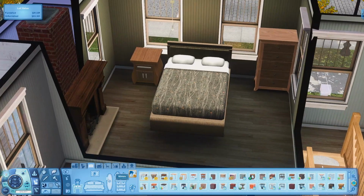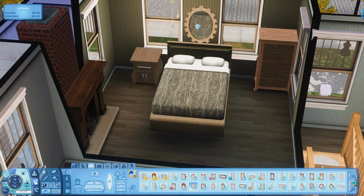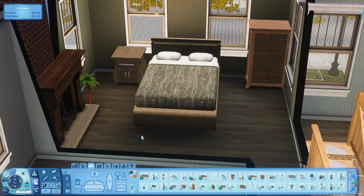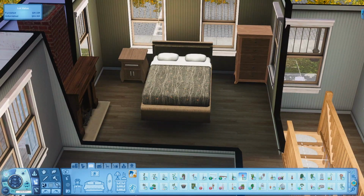And then at the very end, I don't know if it shows up in the video, but I think I might have done it off camera. I ended up putting a painting from the store. I think it's one of the free ones. I put that above the fireplace because I was gonna put a TV, but I was like, maybe we don't need a TV in here. So I ended up putting a painting instead, and that's pretty much it for this bedroom.